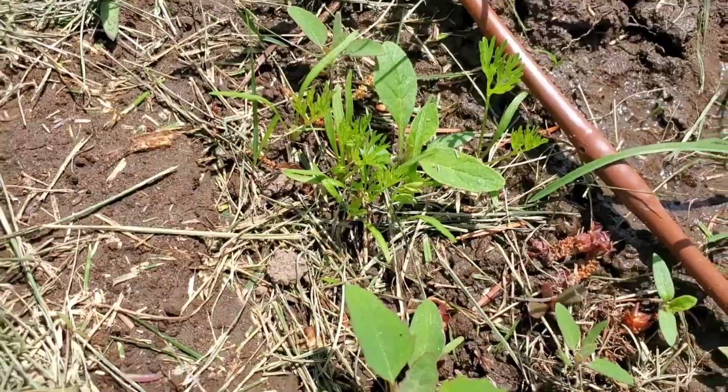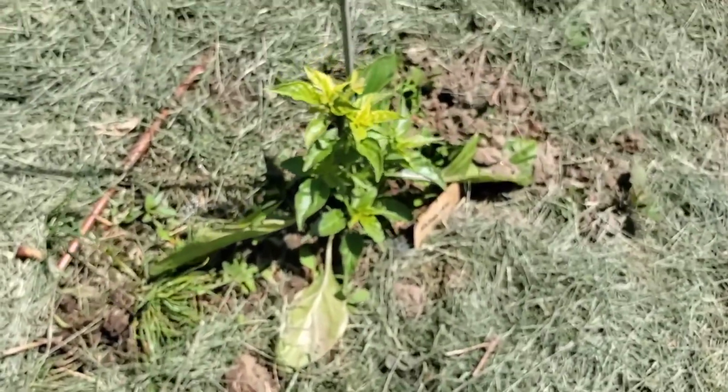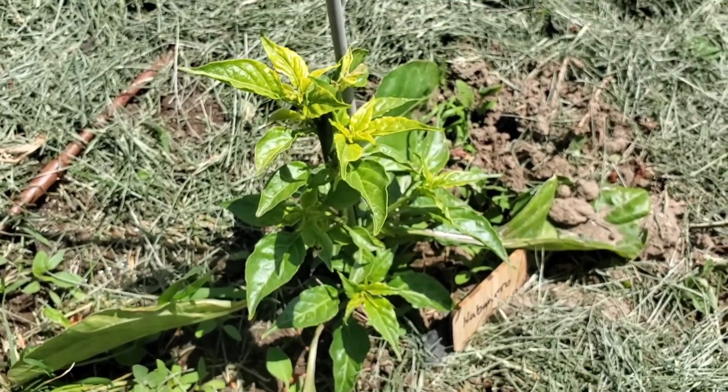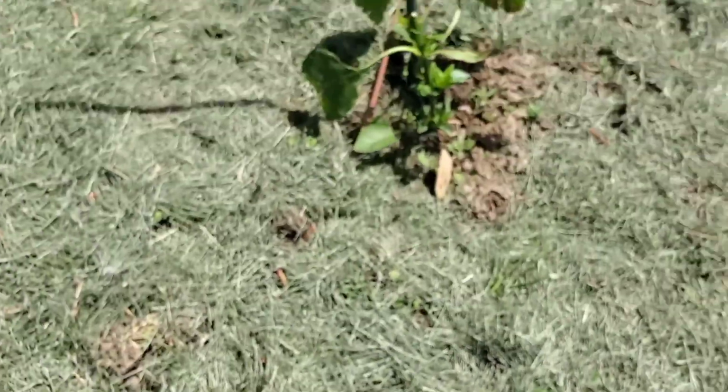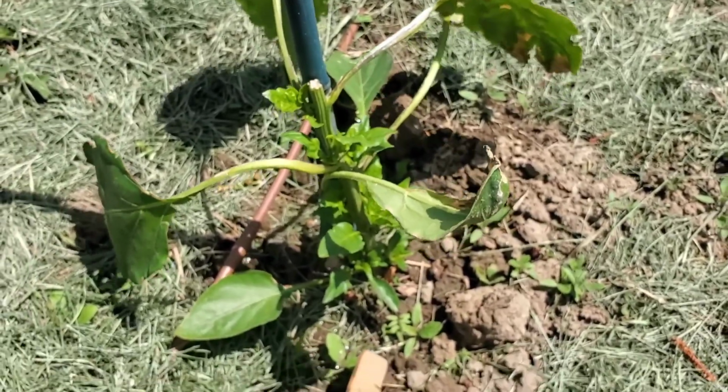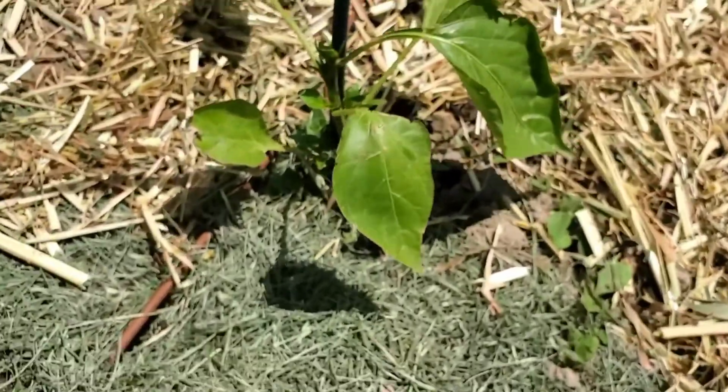There we go. That's nice. Habanero. It's doing all right. We'll see what happens. Better than it was. Not as good as it should be. Better bell. It's coming out pretty good. And a red one. Red bell pepper.